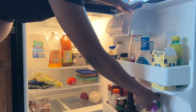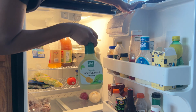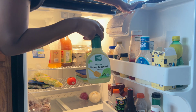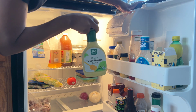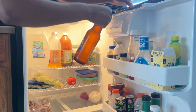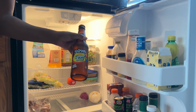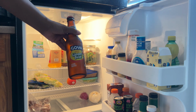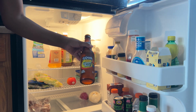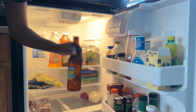Dressing that I love. I love this and a lemon vinaigrette. My fiance loves this. He douses his salads in this. The newest thing that I've recently found that I love, you guys know I love ginger beer. This Goya is quickly becoming my favorite. I don't know if you guys know, but a lot of times when I'm doing my beans, I use the Goya beans. They're so good. This ginger beer is so good.